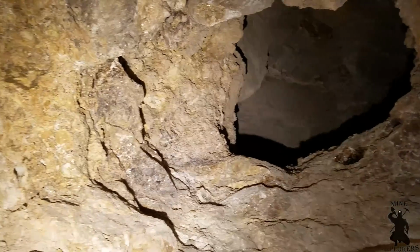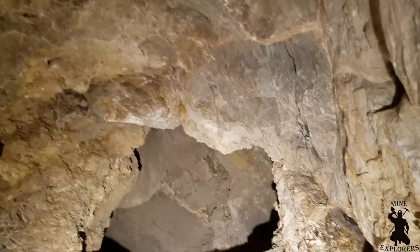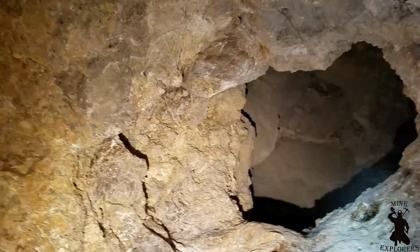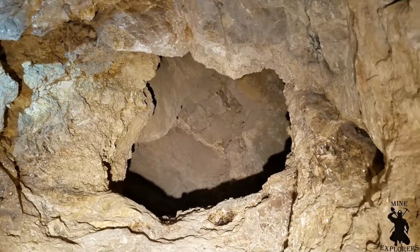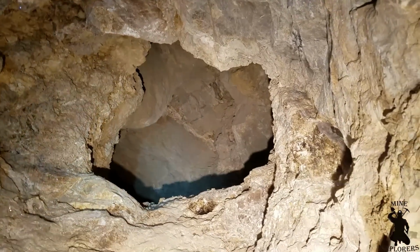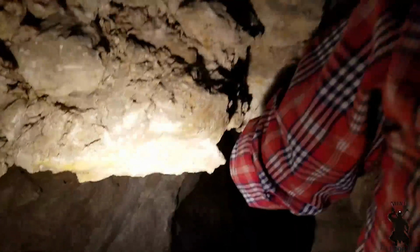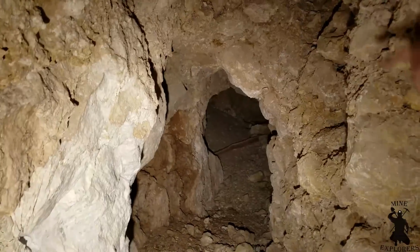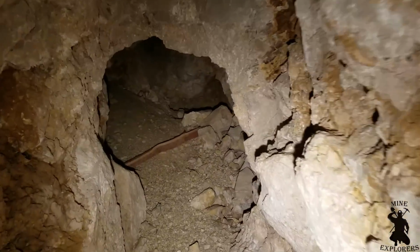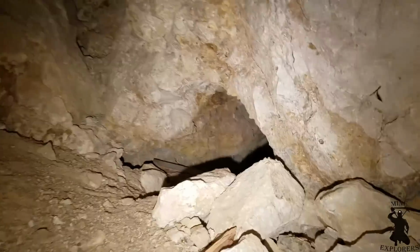Got another hole here full of crystals. Look at that. Let me see. Oh my god. 360 degrees of crystals. Quartz. See the vein up top there? Straight up. So where did you say it kept going up from? Back there where that wood is? Yes. There's air blowing towards me. See, it goes up here.